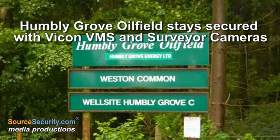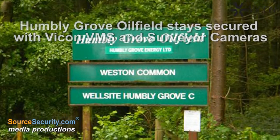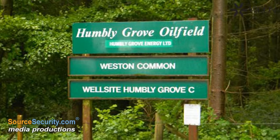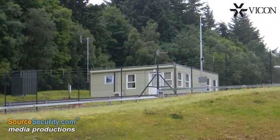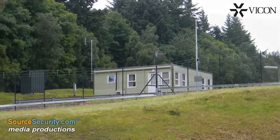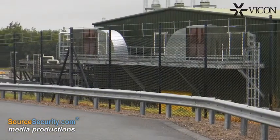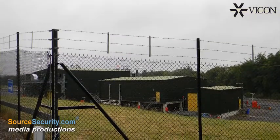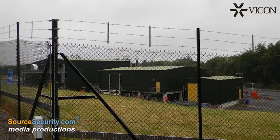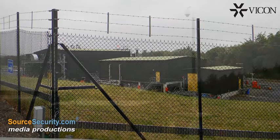Between 1 and 1.5 kilometres underground in Hampshire, England, are the gas storage reservoirs of Humbly Grove. The Humbly Grove facility sits above this 10 billion cubic feet storage site, managing the storage and release of natural gas to meet seasonal demands. Obviously, security is a top concern, and Vicon provides the solution.